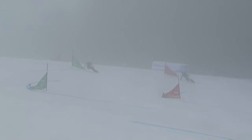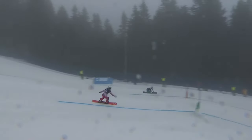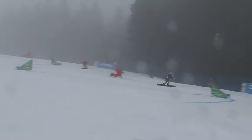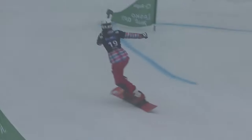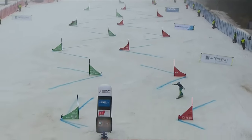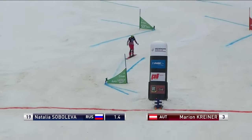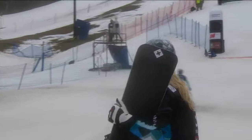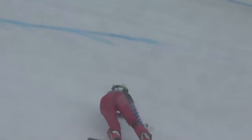Sobolieva still in touch here, but Kreiner knows her way around these gates, and Kreiner doing a nice job here. Sobolieva having to take some risk to stay in touch, running a deeper, straighter line, and it hasn't paid off. Big mistake from the Russian. And Marion Kreiner knows she'll have this one in the bag. Sobolieva gets herself back upright, point in the right direction, but will have to overturn at 1.46 on the second run if she wants to move into the quarterfinals. So Marion Kreiner with that a healthy advantage to round off run number one for the women in the eighth finals. Here's the mistake of Sobolieva.